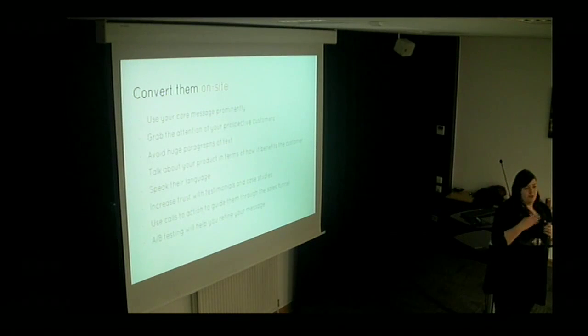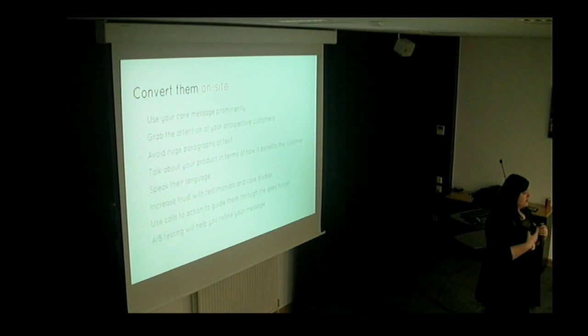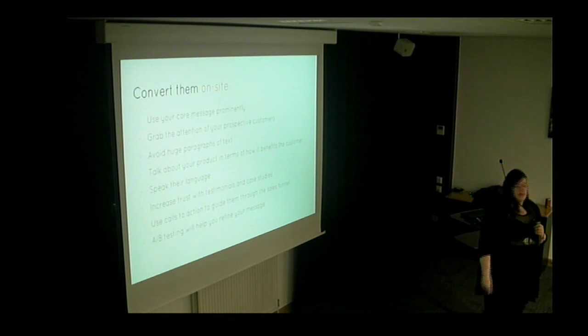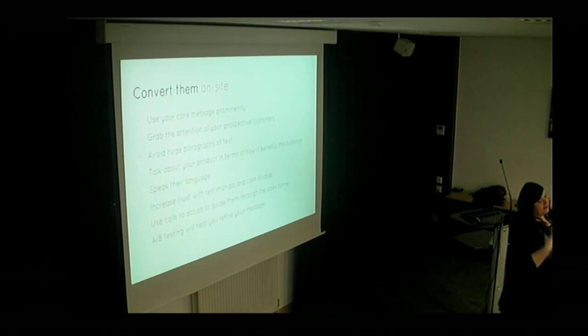That's going to help if your company is completely new to them. If they see that other people like your product and have spent their money with you before, that's going to give them confidence. You can use calls to action to actually guide them through the site and make sure you're navigating them through the funnel the way you want to.